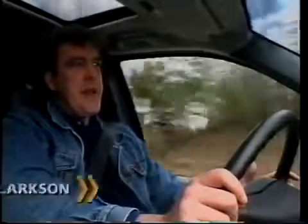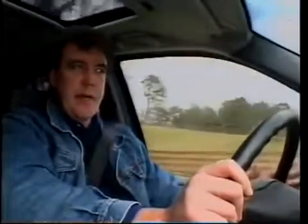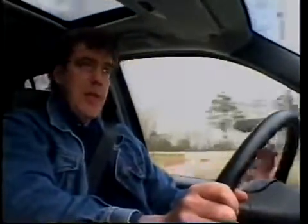Chap wrote to me the other day and he said, if Kent is the Garden of England, then Surrey is its patio. And he's absolutely right. I've been to Surrey many times and I've never seen any countryside at all. And yet 80% of the population there seem to drive off-road cars. The other 20% have Merc estates.